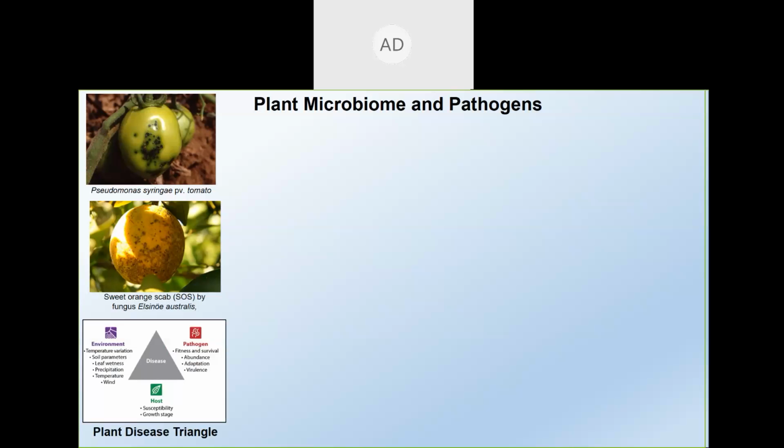This is something called the plant disease triangle. And the gist of this figure is you have to have all of these three parameters, the environment, the pathogen, and a susceptible host present in that environment for the manifestation of the disease itself. If any of these parameters is missing, then the disease manifestation doesn't happen. So it's quite a fundamental concept to remember that you have to have all of this for the pathogen to attack a susceptible host.